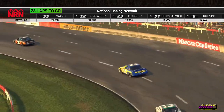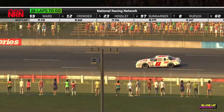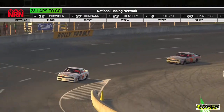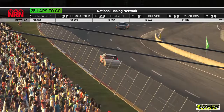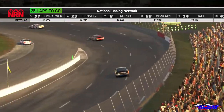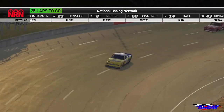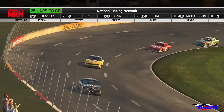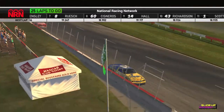Jackson Crowder and Mike Bumgarner having their charge for the race lead stunted. Here's Jackson Lewis. He has three-quarters of a second over Ty Bass as they make their way off the corner. There's Clayton Ward in third. Fourth, Jackson Crowder's already made up a bunch of ground. Mike Bumgarner getting around Sean Hensley. These two have been fast the entire race.